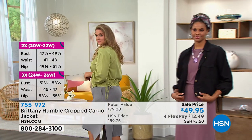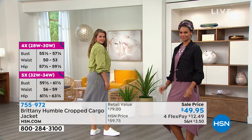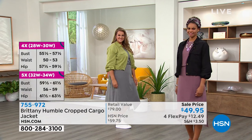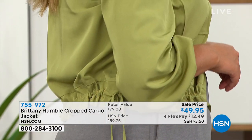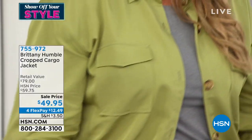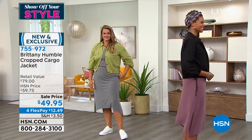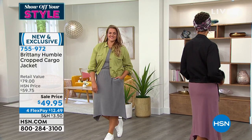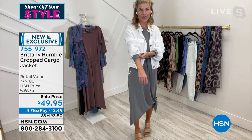I know, it's got a little tortoise detail button to it, so it kind of gives it a little bit more substance, and it is really pretty up close. The fabric is so nice. The pockets are a really great size, too. They're not in your face, but it definitely shows the cargo style of it. And like you said, the sleeves. I love that they are a little elastic on the ends.